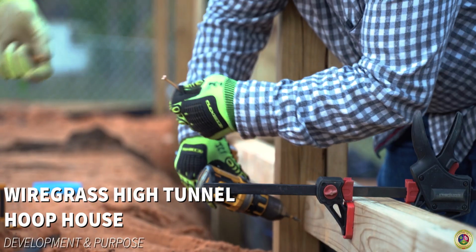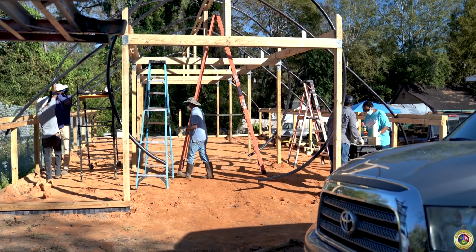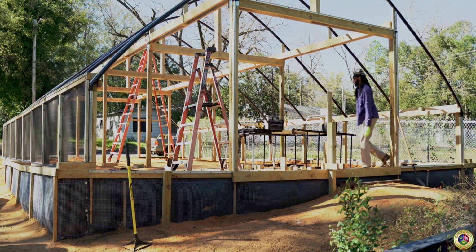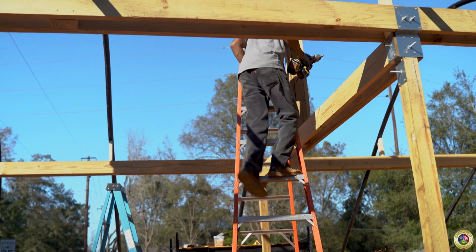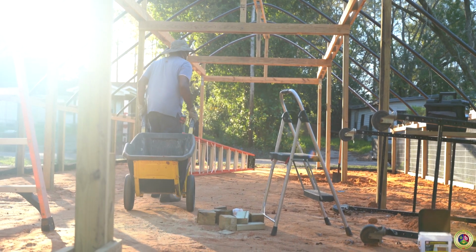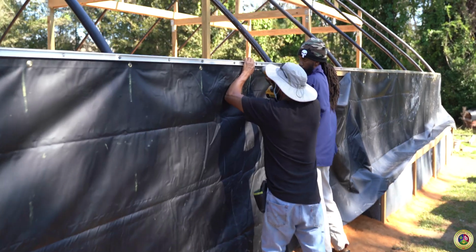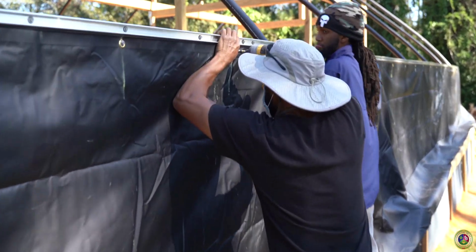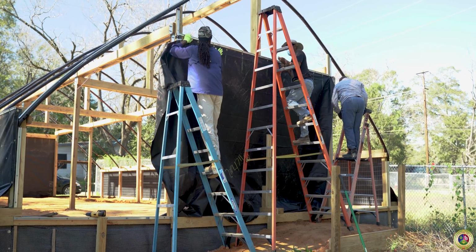The official name of this structure is the Wiregrass High Tunnel Hoop House, which is the only one in America. This is the first and only, but we plan to build multiple. I'm so happy with the craftsmanship, design, and workmanship of Mr. Curidan, Mr. Khan, and his staff. It's a beautiful thing. I can't wait to start planting stuff.